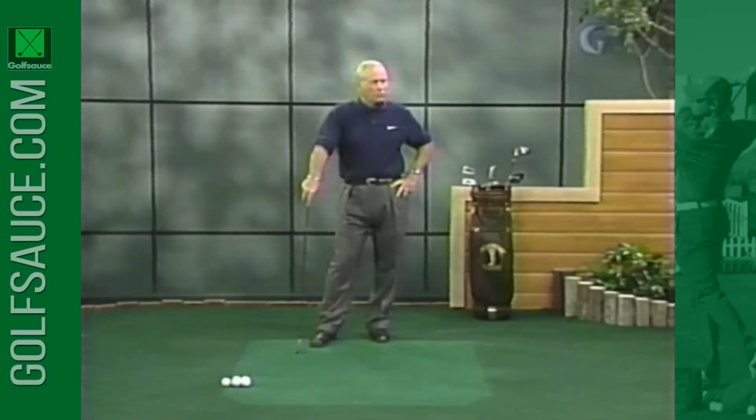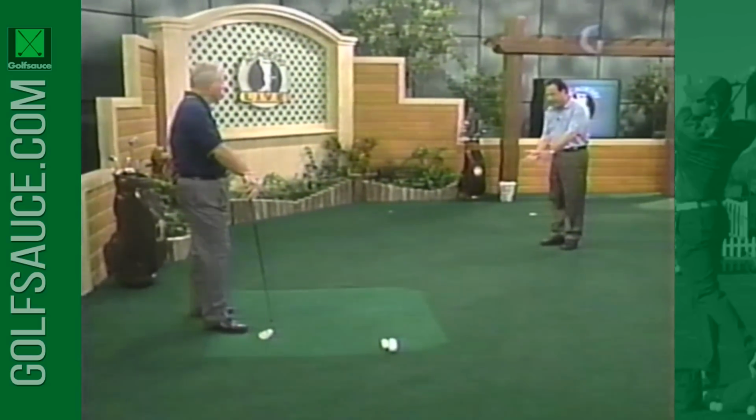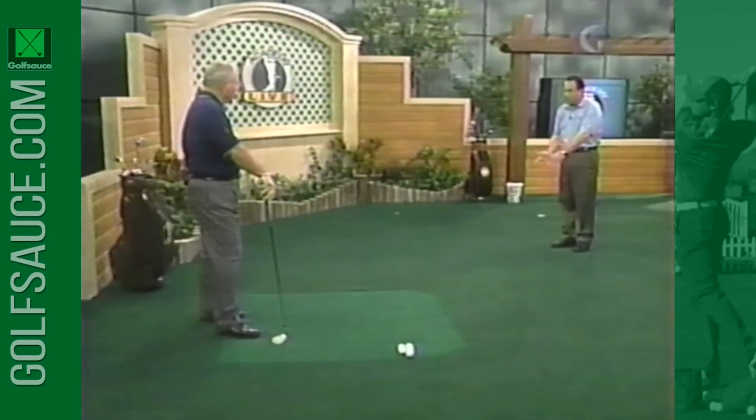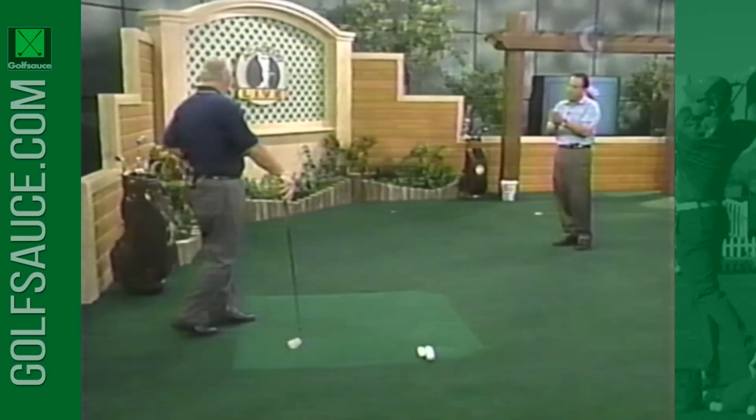Some of us who try to start the club head away make mistakes where we let our hands start to roll and have trouble keeping it on our ideal plane. How do you address that for us?